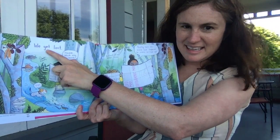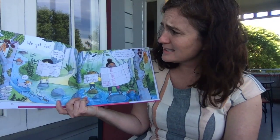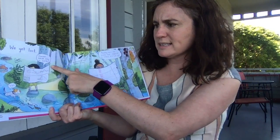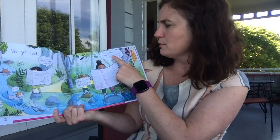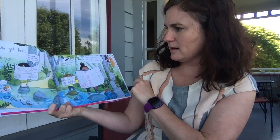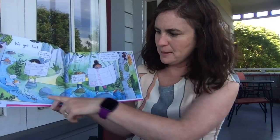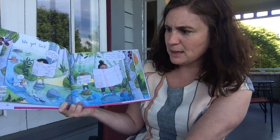We get lost. We get lost. Which way is north? Pretty sure we were not supposed to cross a river yet. Uh-oh, I see the problem. They're looking at their map sideways and upside down. But Bean doesn't mind. He's just saying, yep.